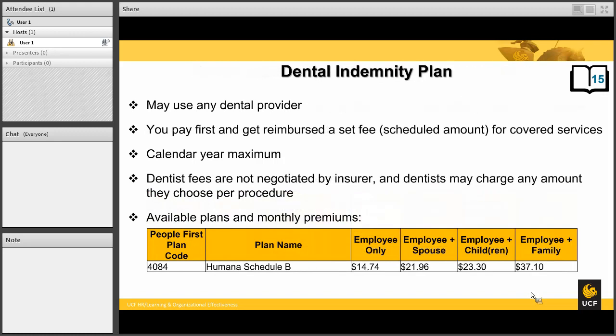Last but not least, there is the Indemnity plan. This plan allows you to use any dental provider. You pay first and get reimbursed a set fee. It's a scheduled amount for the covered services. There is a calendar year maximum, and the dentist fees are not negotiated by insurers, and the dentist may charge any amount they choose per procedure.